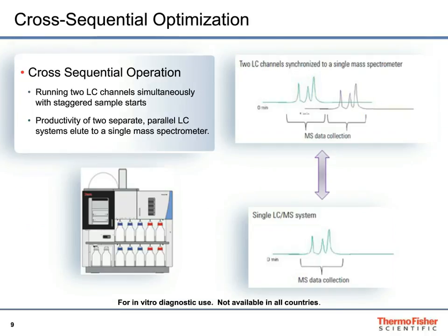Whenever we add sample cleanup to an LC separation, the total runtime increases, but not the data window. The mass spectrometer sits there waiting for the next data window. That's the time it takes to measure all of the chromatographic peaks coming from our column. If the data window is half of the total runtime, then staggering injections into two channels will double the sample throughput and maximize the use of the mass spectrometer.